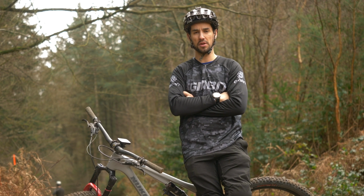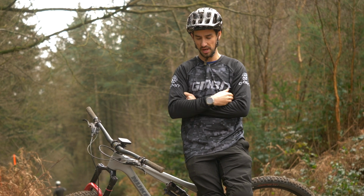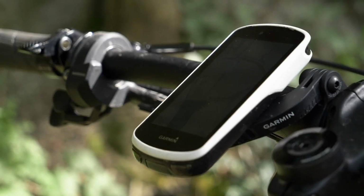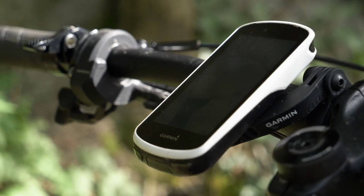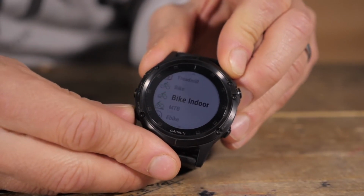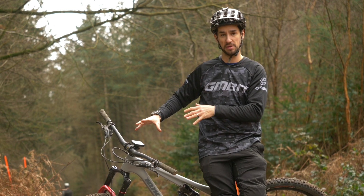It's fair to say that modern GPS computers for riding bikes are absolutely packed with different features. And of course you can buy different models as well, from the larger screen units that are really good for navigating, having big useful maps, to smaller ones, or even GPS watches where you have a lot of the same features but probably a smaller face compared to most GPS units.